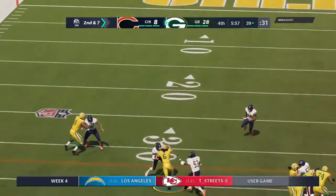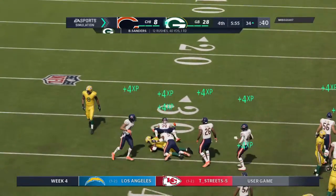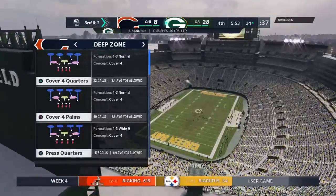From the shotgun now, here's an inside give. And he's going to take this down close to a first down at about the Bears' 34.